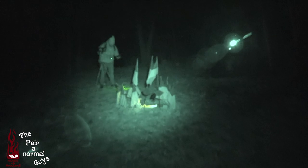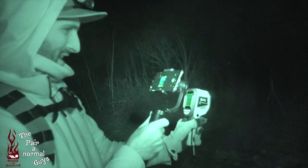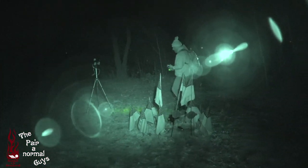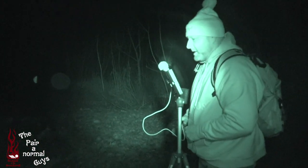There we go, lights back on. Nothing popping up on the thermal at all for it. No, nothing yet. You get a little bit of blue like that around it. Now we did see the lights been turning on and off. We do know someone or something is here with us.